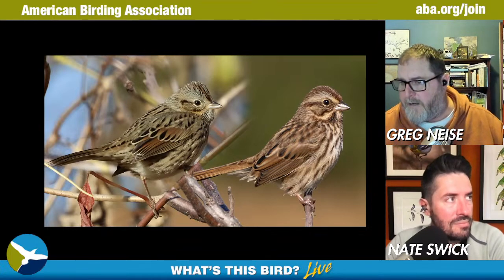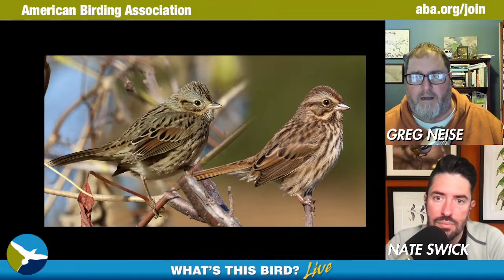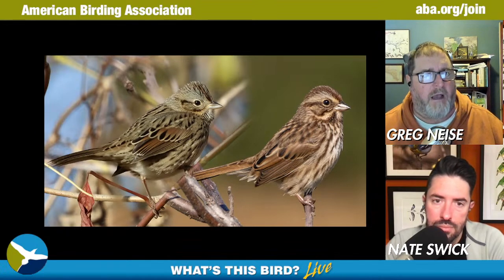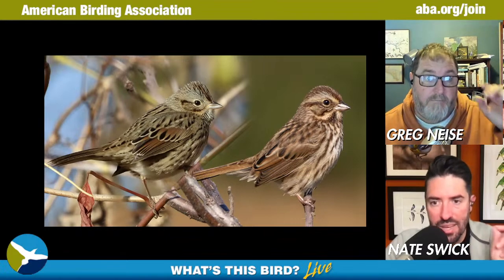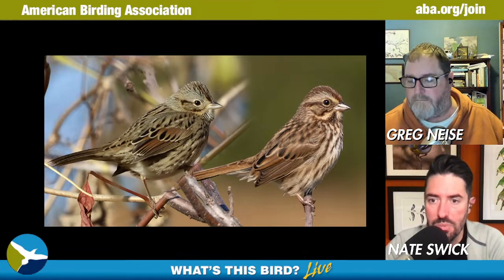So let's see here. We've got, the streaky breast isn't as warm as I expect. I'm not sure exactly what Heidi means by that, but maybe that the streaks on the, I get what she's saying. The streaks on the song sparrow are brown, whereas the streaks all over the Lincoln sparrow are very blackish. Yeah, as Greg said, like a perfectly sharpened pencil, whereas a big brown crayon for song sparrow.